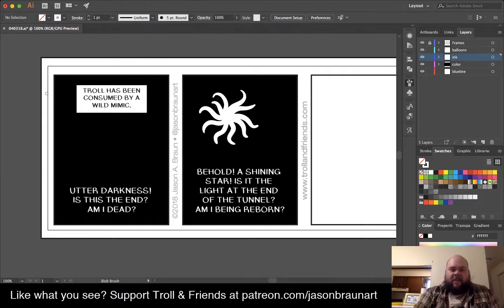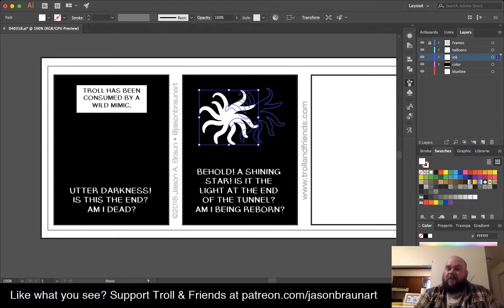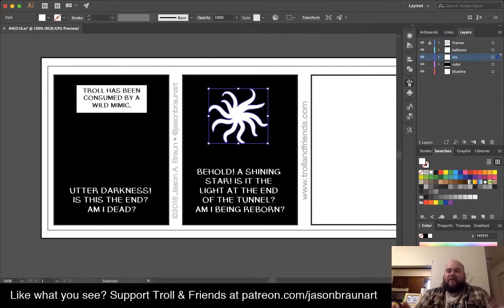So we've got all those guys, and the cool thing about the blob brush in Illustrator is that when you paint with it, it turns the whole thing into one big object. So I can just drag that whole object around, even though, as you saw, it was made with like 10 different strokes or something like that. All the strokes, as they touched together, combined to become one big object.